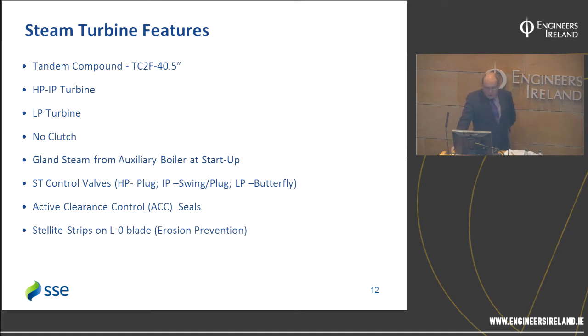The control valves on the steam turbine are of three different types: a plug type valve for the HP control, a swing plug for IP turbine control, and the LP control valve is a butterfly valve. We have active clearance control on the seals for greater steam sealing efficiency, and stellite strips on the L0 blade of the LP turbine for erosion prevention.